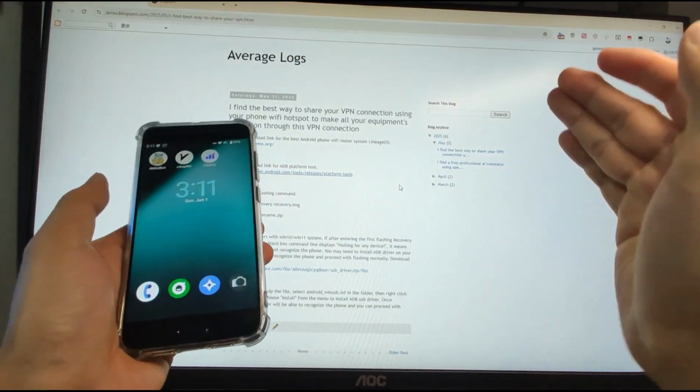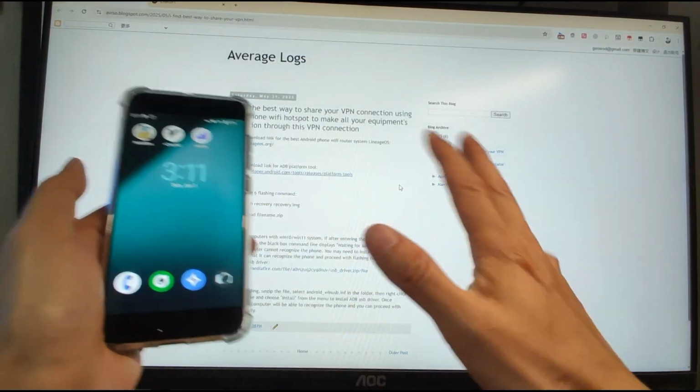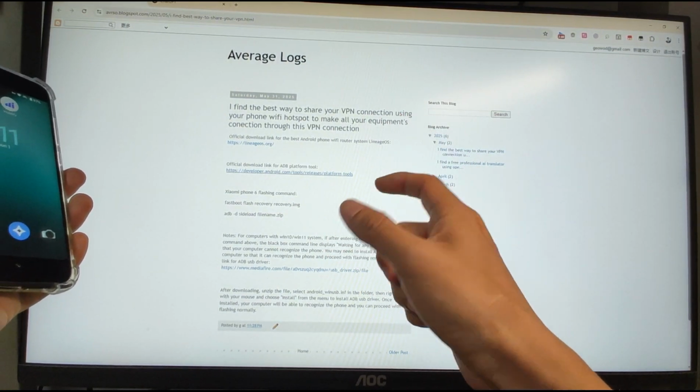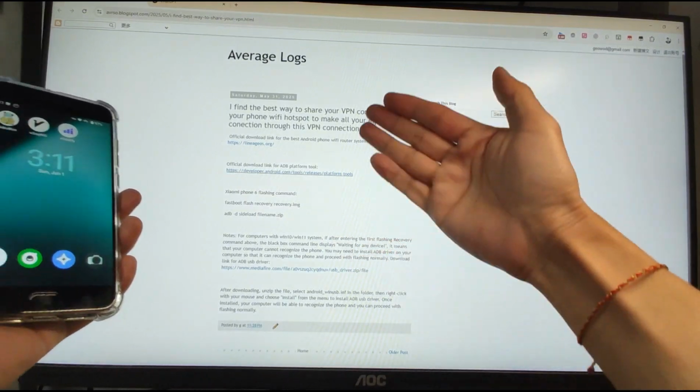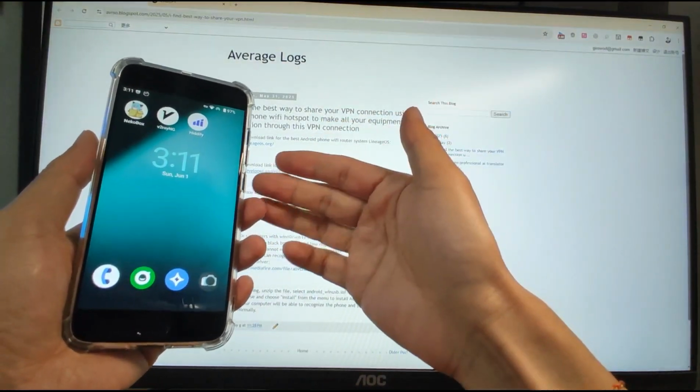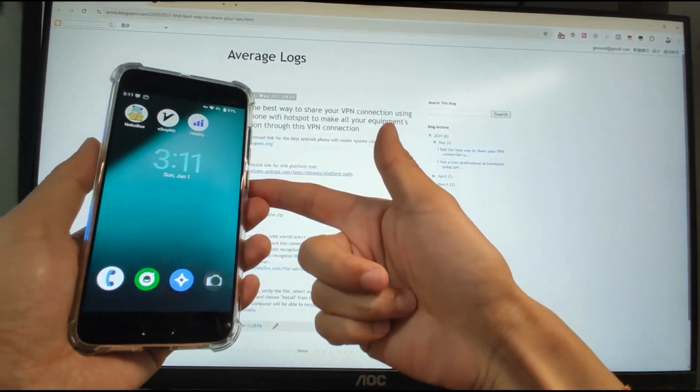So after you finish unlocking your Xiaomi phone, next we need to open my blog. I will show you step by step how to flash LineageOS onto our Xiaomi phone to make my phone a Wi-Fi router to share our VPN.